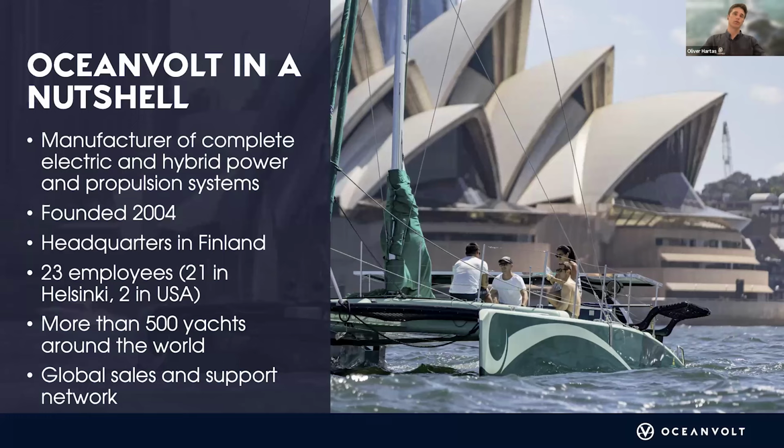So, Oceanvolt, in a nutshell, we're a Finnish company, and we manufacture complete electric and hybrid propulsion systems. So electric propulsion is not just about the motor so much, it's about the entire power system on the boat, because it's not the only thing that runs on electricity, obviously. We've been around for a while. We're coming up to 20 years of being in business. Our headquarters are here in Finland. I'm at head office in Helsinki.